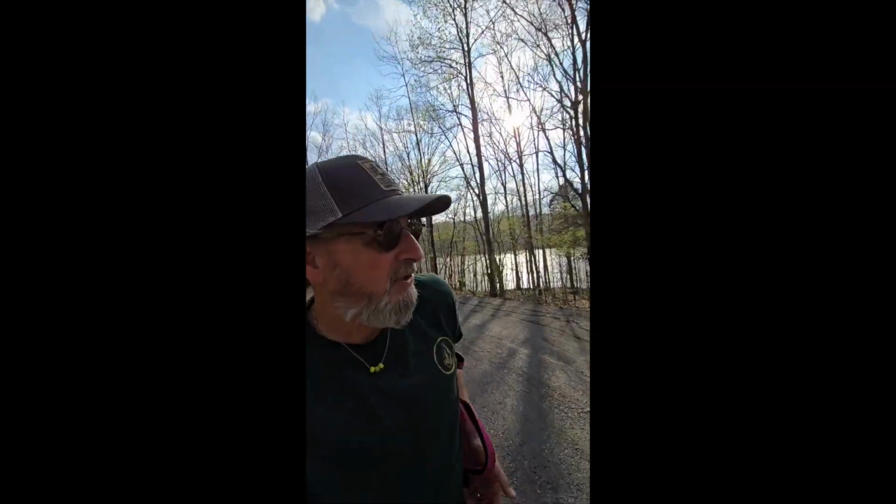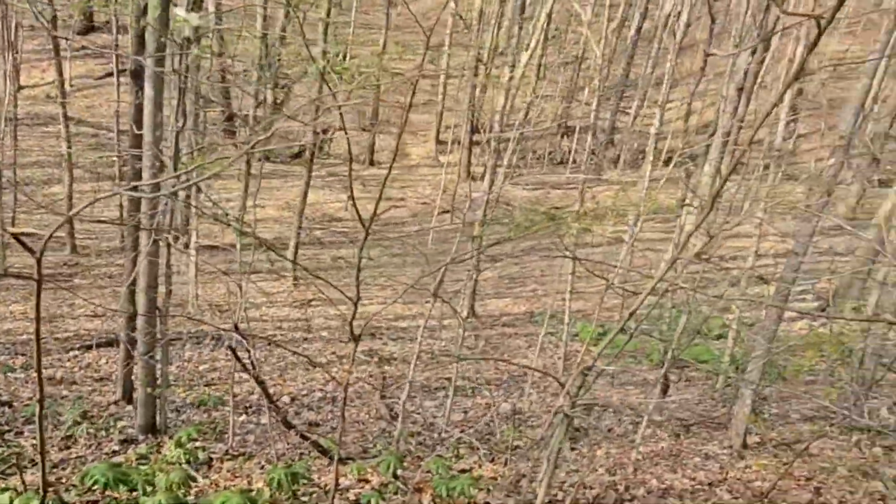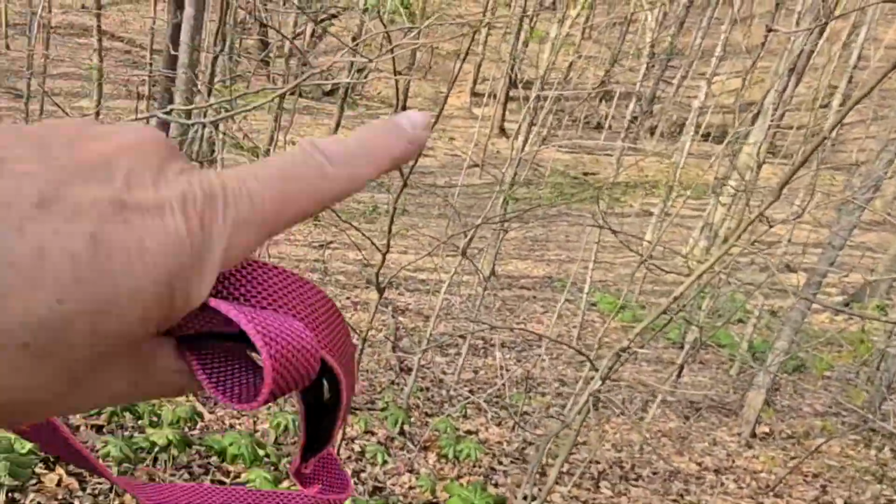Made it to the Hoosier National Forest, Celina Indian Lake, and I can see how high the water was, way up in here. The water's still pretty high right now.